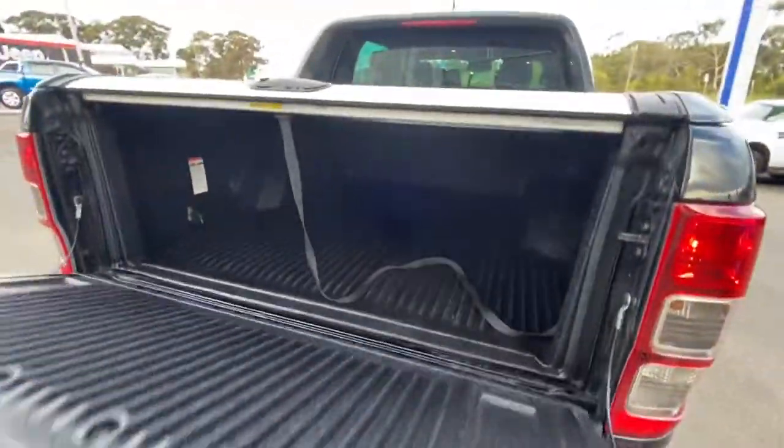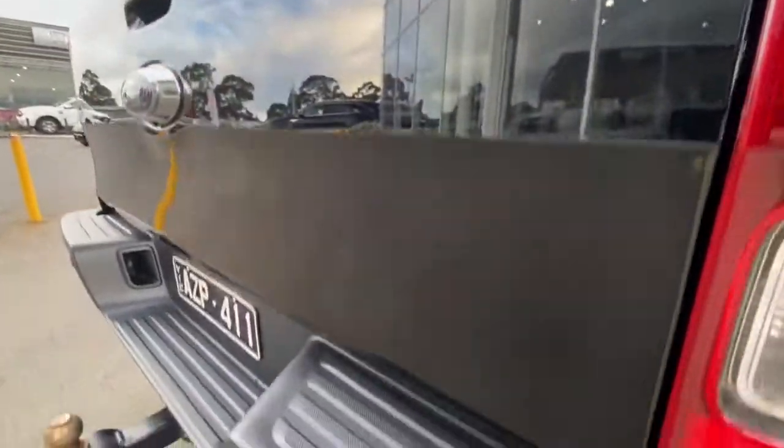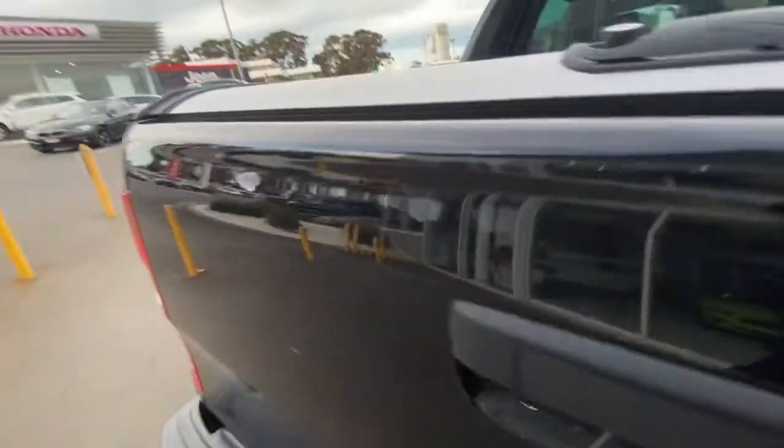Coming through in the back, you get an easy lift tailgate, so it's really easy to lift. As you can see, it's unmarked through the back. You do get a power socket and 4 tie-down points. Across the tailgate, there's no dents at all. A couple of marks just up here, if I can get the camera onto it. There's just a bit of glue mark, but there's a couple of light scratches here across the top.